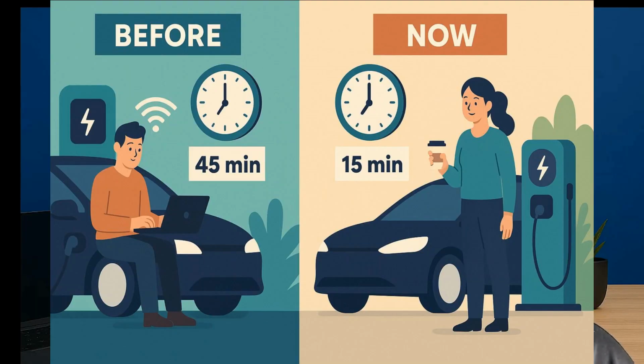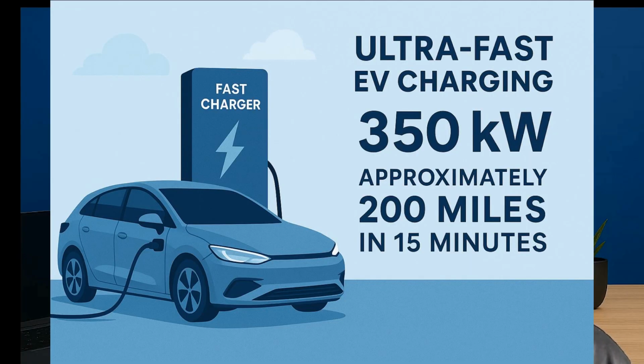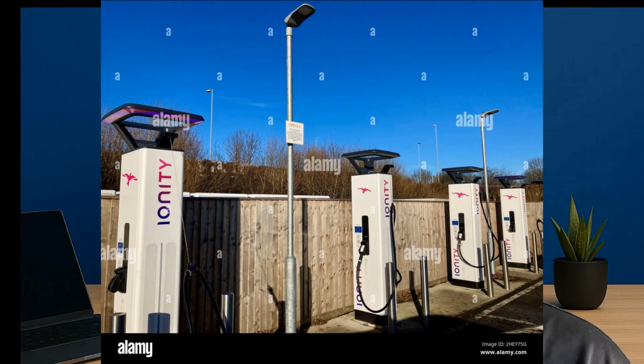Remember the early days when charging meant planning your whole life around it? Sit down, find Wi-Fi, kill 45 minutes. Now 350 kilowatt ultra-fast chargers are popping up everywhere. If your car supports it, that's 200 miles in like 15 minutes. Basically a coffee break.